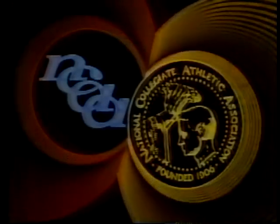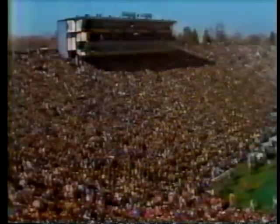The Buckeyes of Ohio State and the Wolverines of Michigan. Michael Harden. Michigan first down. Ohio State 32. As they come up with a third down conversion.